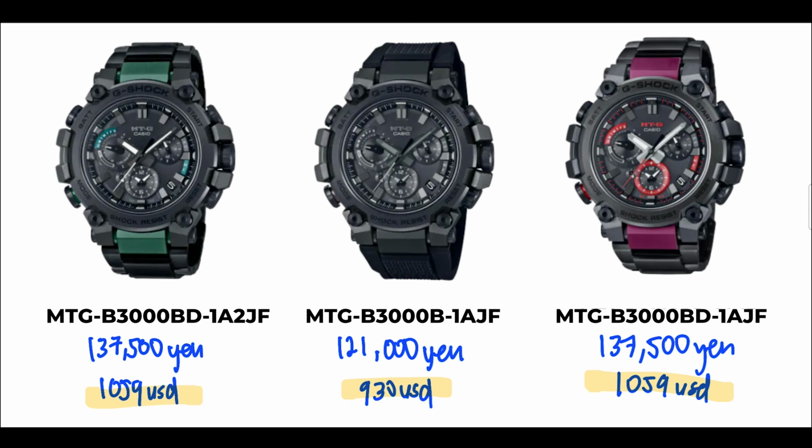MTG-B3000 BD1A2. This has got the green color accent on it. Next is the MTG-B3000 B-1AJF. This is the all black version. In fact, this is the only model among these 3 that has got the resin band. The other 2 models have got stainless steel composite material band. And finally, we have the MTG-B3000 BD-1AJF. This has got the purple color accent as part of its design.